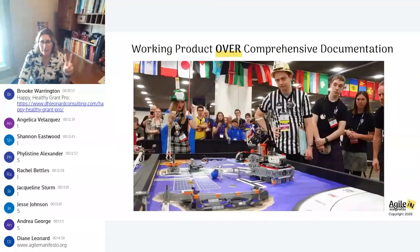Value 2. The idea here is working product. I'll explain what that is in a minute. Over comprehensive documentation. So working product is more important in a team setting than comprehensive documentation. Sounds like a lot of jargon, doesn't it? Working product, drafts, something that people can see, read, touch, feel, experience, and give feedback on, is more important than a document full of all the requirements, more important than a list of all the things that will happen.